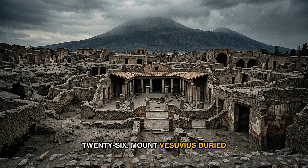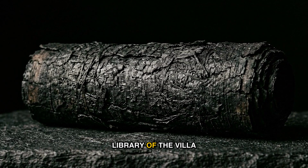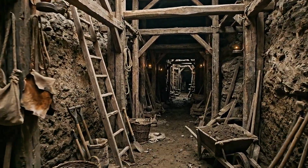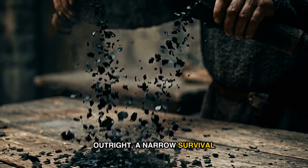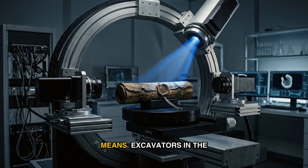26. Mount Vesuvius buried the Roman town of Herculaneum in 79 AD, and with it, the library of the Villa dei Papiri, whose scrolls survived the eruption only because pyroclastic heat carbonized them into fragile black cylinders of ash-like carbon rather than incinerating them outright, a narrow survival window of temperature that preserved the shape of the writing while destroying its readability by ordinary means.